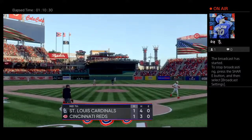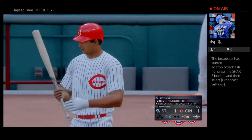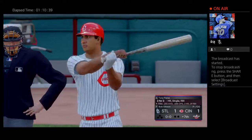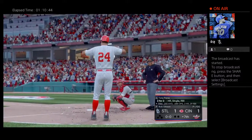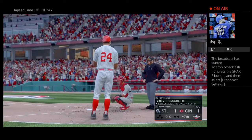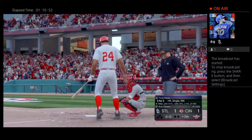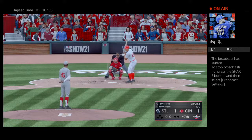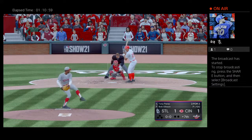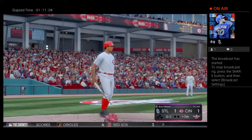So now the Reds' cleanup hitter, Tony Perez. Due up for the 4, 5, and 6 hitters, and they're hoping that this is the part of the lineup that can get something going. Yeah, only 1 run on the board so far for them. They just haven't had consistently good at-bats. First pitch on its way. Gets a small piece near the plate and rolls foul for strike 1.